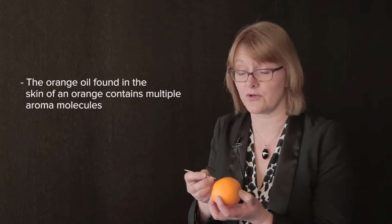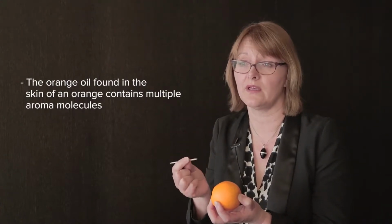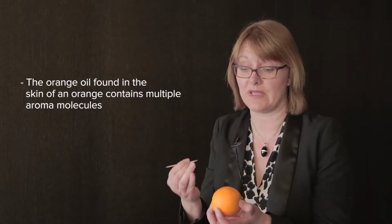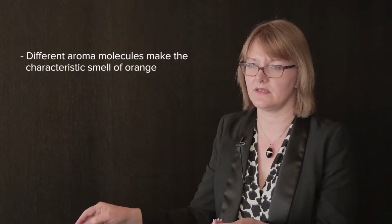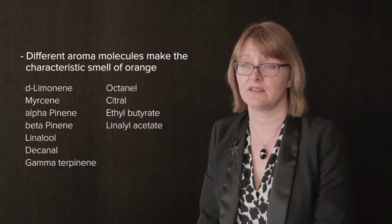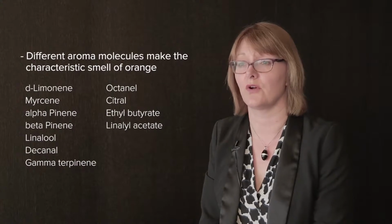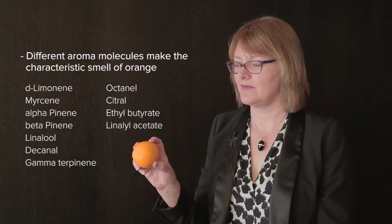It really smells strong compared to orange juice, because orange oil is where the main things that make orange smell are, in the orange peel. It's not just one thing. The orange oil is made of multiple aroma molecules, and when they're put together in the right ratio, they smell of orange. Inside orange oil, there is basically a recipe.